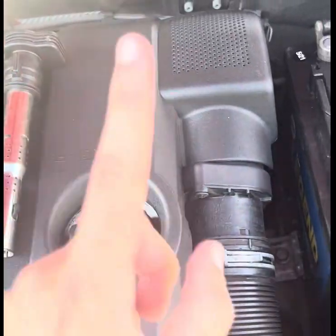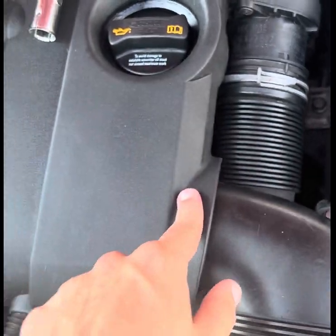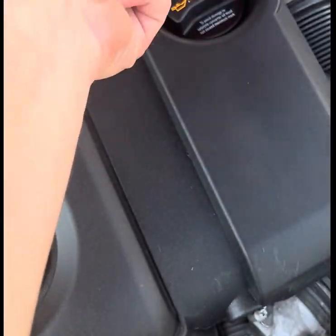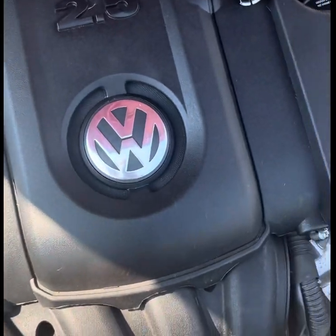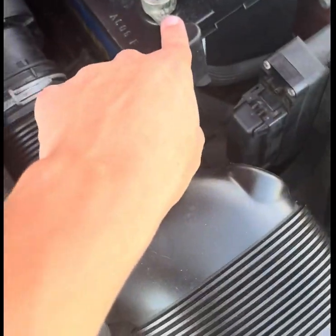All you have to do, I'll explain it to you. All you have to do is unplug your battery and take off this cover. I have a whole short on that. You can look it up. Once you're underneath, you'll have your 5 ignition coils. Unplug the electronics from the back. Take your Phillips head, pry it out, and it pops right out. Take the new one, shove it back in, plug the wiring back in, and you're good to go. Don't forget to plug your battery back in.